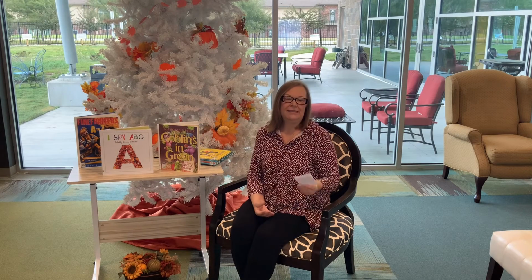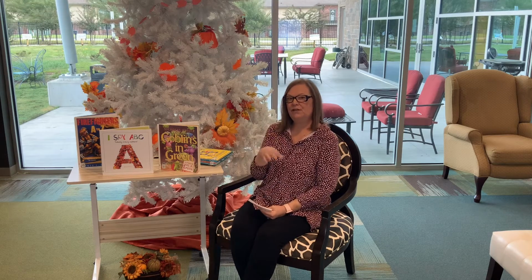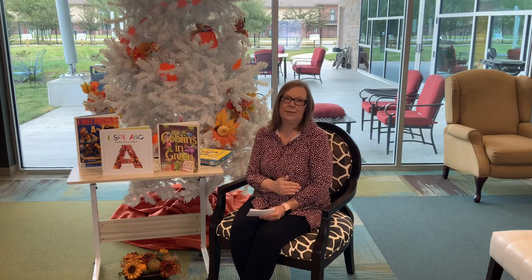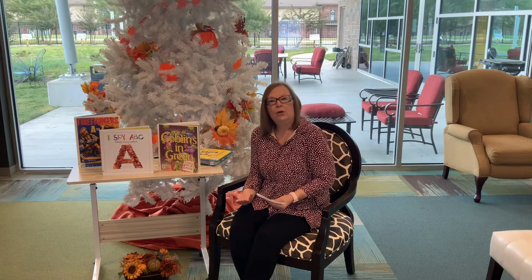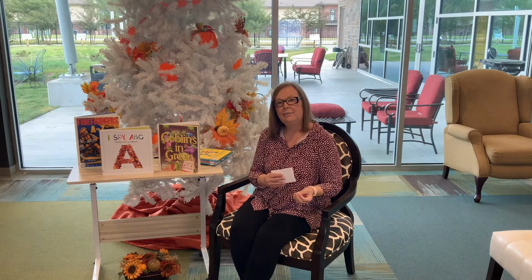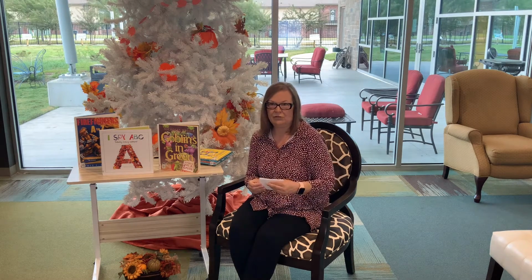This week we are continuing our series on early literacy skills. So we've talked about print motivation and print awareness. I threw in a little extra on picture books. And now we are talking about letter knowledge, letter awareness. Letter knowledge is knowing that letters are different from each other and that the same letter can look different. And it's also knowing that letters have sounds.